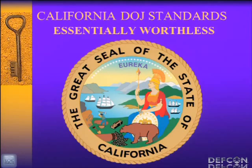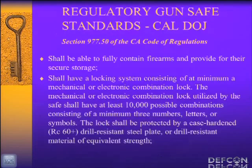So let's talk about the California Department of Justice. In our view, they're essentially worthless. So yes, they set the standard in America, but you have to understand it was essentially the lowest common denominator that law enforcement, manufacturers, public interest groups could arrive at, because standards are a collaborative process. Matt, why don't you talk about this for a little bit, as far as what these standards talk about?